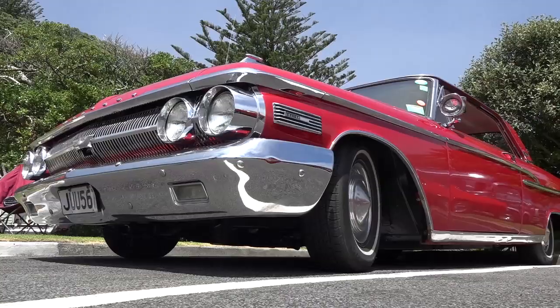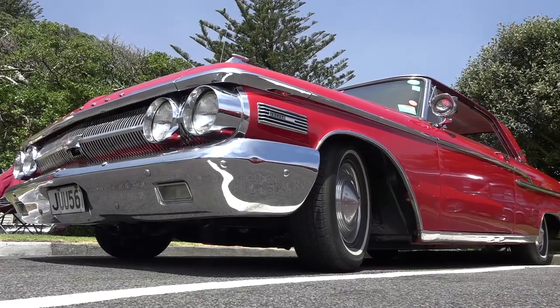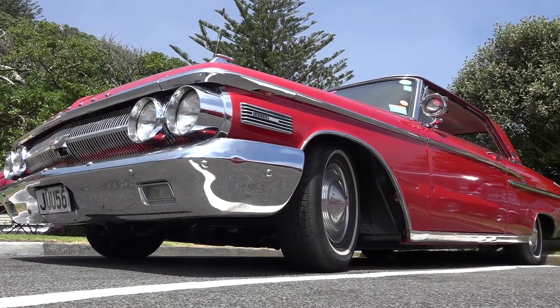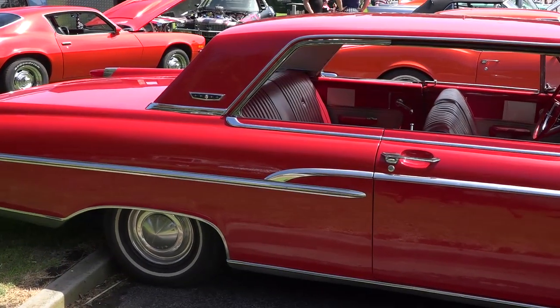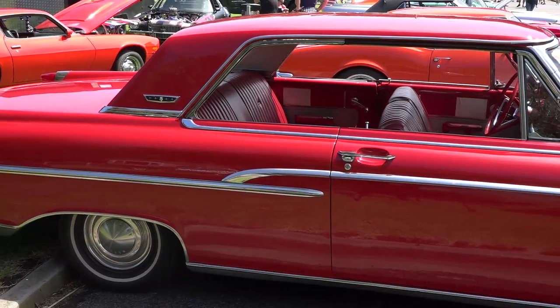Time for Maureen now, and Maureen's from the town of Put Her Through the Ringer. How are you this afternoon, Maureen? Fletch, I'm great, thank you. That's wonderful. I adore this 62 Monterey. You're here with your partner, Mark. You guys have presented this car beautifully. Tell us a story. She's a 1962 Ford Mercury Monterey.